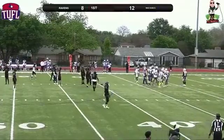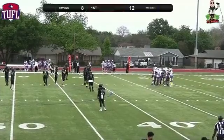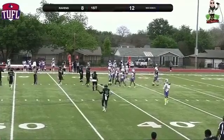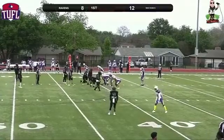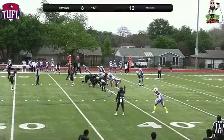That's Morrow, back from the safety position. That's some good blocks in the gaps and secondary. As you get a second and short here from your Ravens. Fulton at the bottom of your screen. Trips bunch to the top. Running back set to the right.